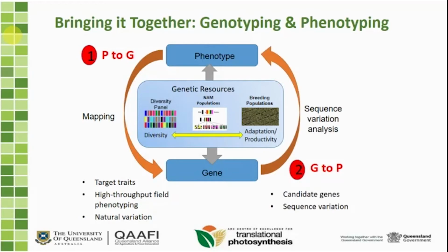But we can also go the other way. We can go from candidate genes that we know are related to photosynthetic capacity, for example, and then look at their sequence variation and then grow them in the field and observe the phenotype. So there's two approaches that we can take now that we can bring all this together.